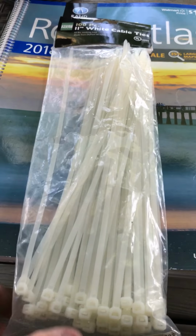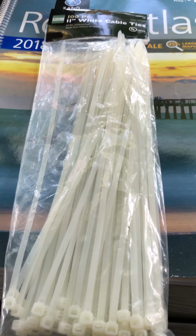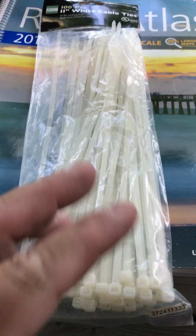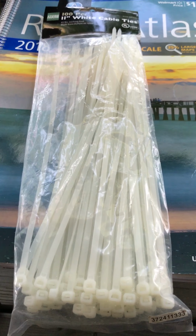You can move rope out of the way. You can tie things together. Just use your imagination. I've got a list in my head right now, but you do too. So think about getting a few packs. They've got different colors if you're a color person. I got the white ones because they were the easiest ones to grab. I'm sure there were some black ones right there too, but those are what I got.